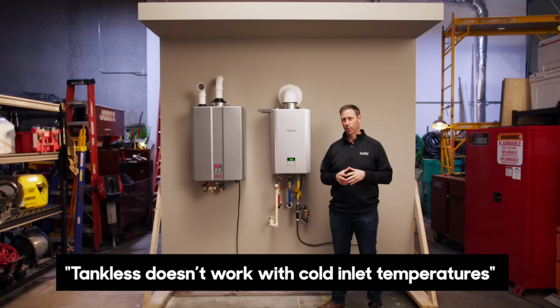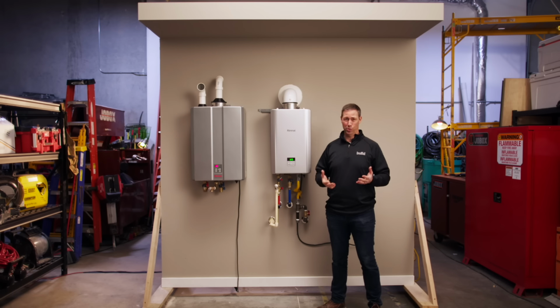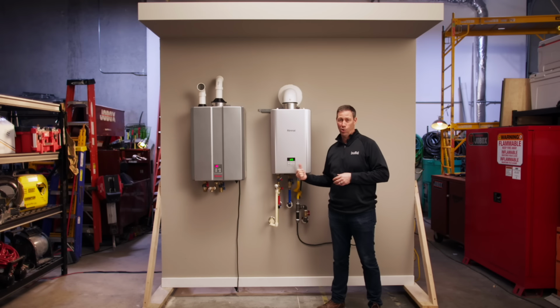Tankless doesn't work with cold inlet temperatures. Now this is a total lie. They've sold like 100,000 of these tankless units per year in Canada. And in the north, Canada, Michigan, all these places, we're talking about like 40-degree inlet water temperature.